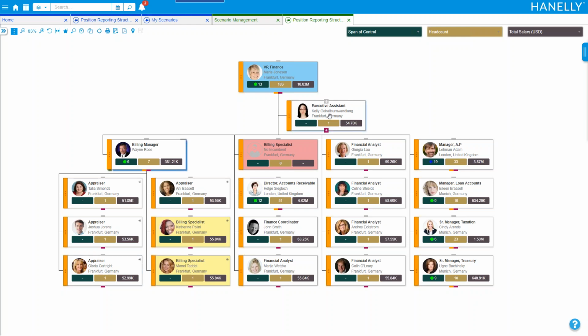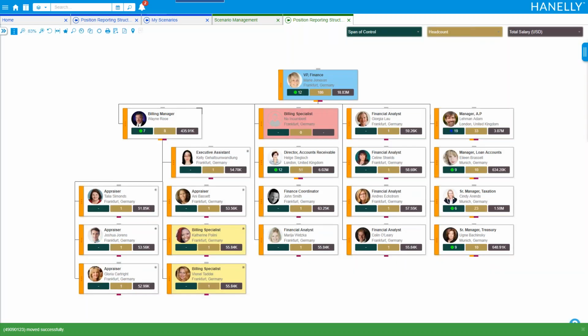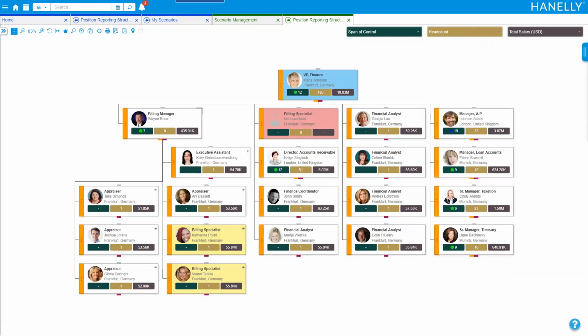And it's quite an advanced functionality, because if you create a model, let's say 2 months ago, and during the time you're doing a lot of changes, for example, I decide to move Kelly here, while you are doing these changes in Hanelly, the data in the back end is also changing in the ERP system. So how do you make sure that you're working on an up-to-date model? So this is something taken care of by the solution itself.